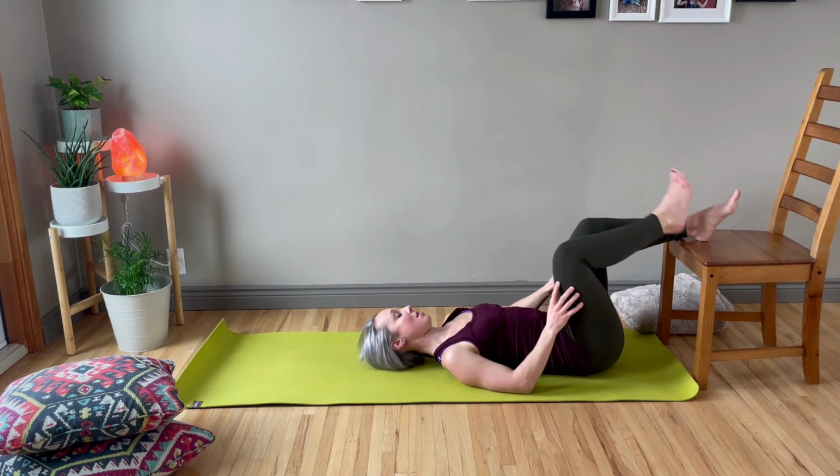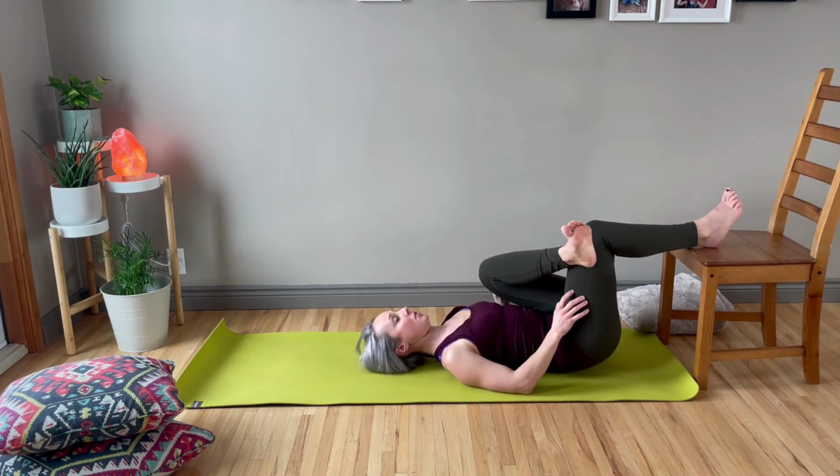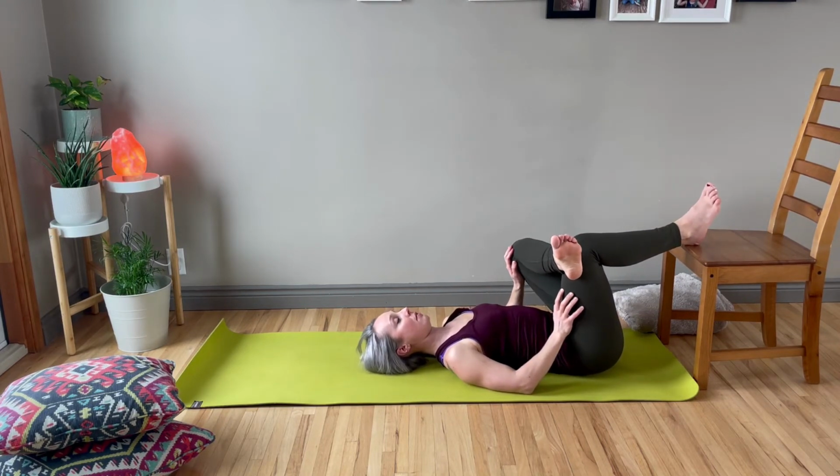Let's switch to the other side. So putting that other foot on your chair, or couch, or coffee table, whatever you're using, and relaxing. Crossing that other leg over and relaxing that knee out. You can push on it gently if that feels good.